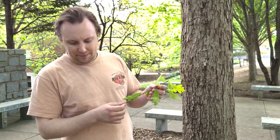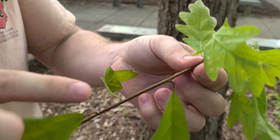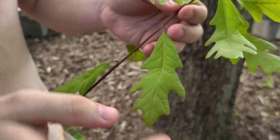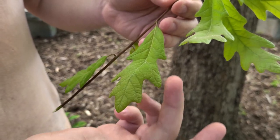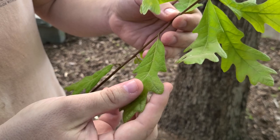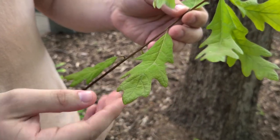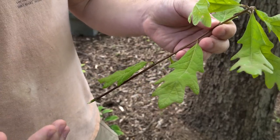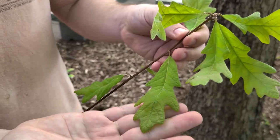So here I have a stem. You can see the arrangement, like all the other oaks we've seen, is alternate: leaf here, leaf here. These are another one that's pinnately lobed, like the red oak we saw, but these white oaks have rounded lobes, as opposed to the red oaks we talked about, which have pointed lobes. That's the main way you tell apart the white oaks versus red oaks: whether their lobes are rounded or pointed, but they're both pinnately lobed like you see here.